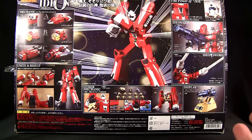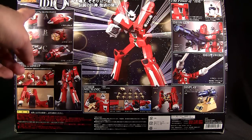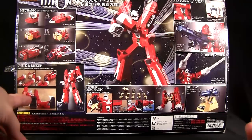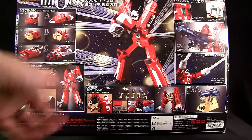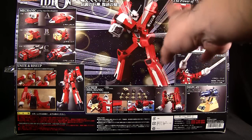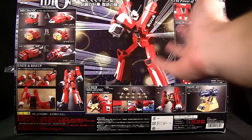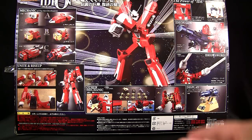This set is loaded with a bunch of different crap. So you'll see all the little vehicles here in the modes. You'll see how they combine here. You can see the robot can sit, stand. He's got the multi-missile thing here, which is not real. It doesn't really shoot a bunch of missiles. It's just one of his defenses in the show.